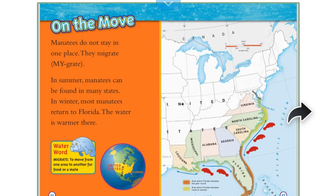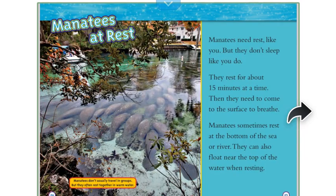So there's our vocabulary word at the bottom. It says migrate, to move from one area to another for food or a mate. And you see in the map all the pictures of the little manatees there. That's where they swim at different points in the year when they're migrating.